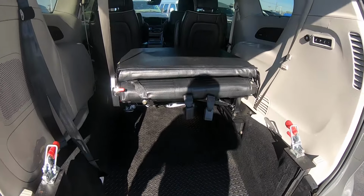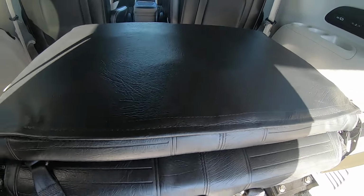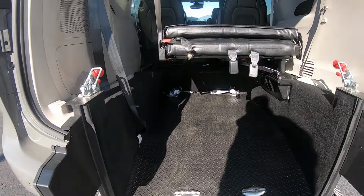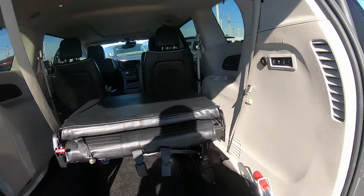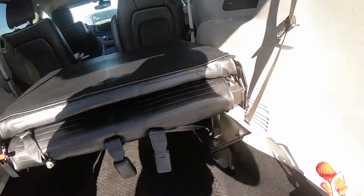You've got a two-piece bench here, which is nice if you're not using the chair. If you are using the chair, well, it's hard to do with one hand, but you can flip that up and the wheelchair will go in. You've got the easy locks down in there to lock it in the spot. You also have a 12-volt power outlet. You've got USB and HDMI power ports there.